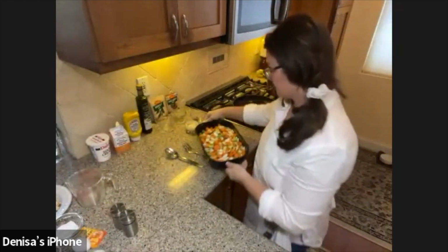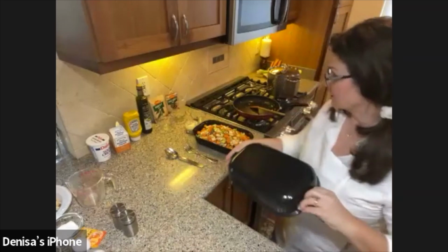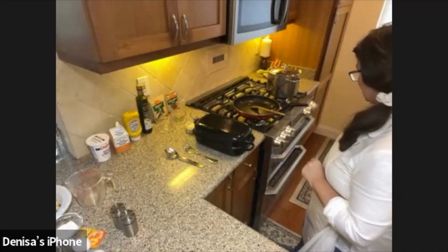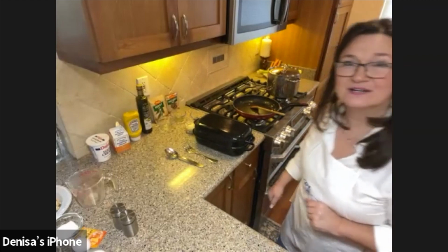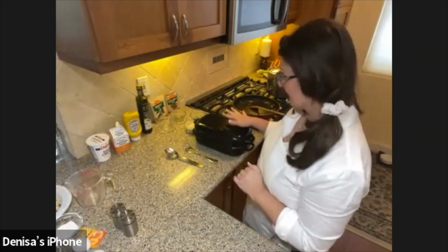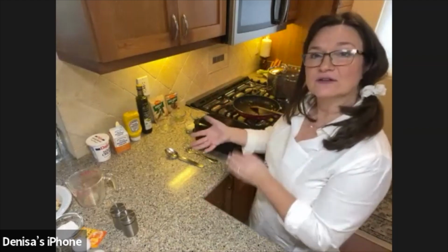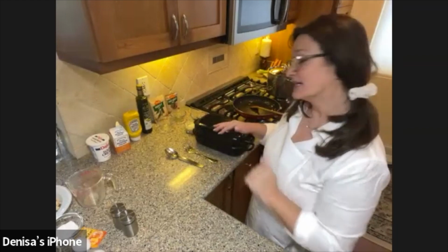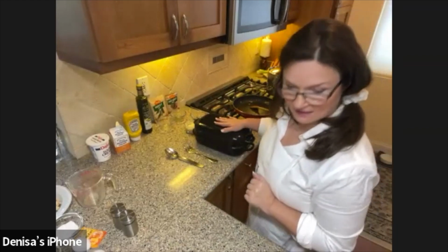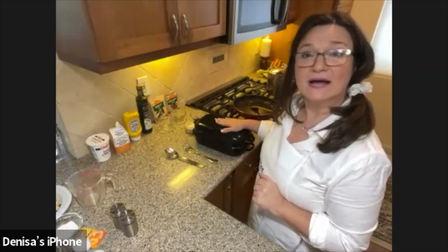I have the oven at 380 right now. You can go 375. I like to keep it at a higher temperature. And I'm just going to stick it in, and 3 hours later, you're going to be ready to eat. In the meantime, I would check on it every half an hour, make sure there's enough liquid, and make sure you turn the meat so it doesn't brown too much from one side. And we'll revisit when we are ready to pull it out.